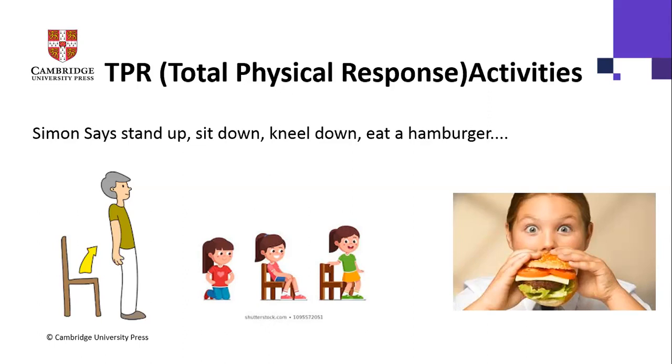Now, if we're giving instructions to our students to carry out a writing activity, this is also a total physical response. They're actually responding to our instructions. So it can be used for any age group, and it doesn't just mean getting up and dancing around like a clown. It just means giving instructions and students respond to those instructions. But for the younger learners, even the teenagers, it'd be quite fun too.